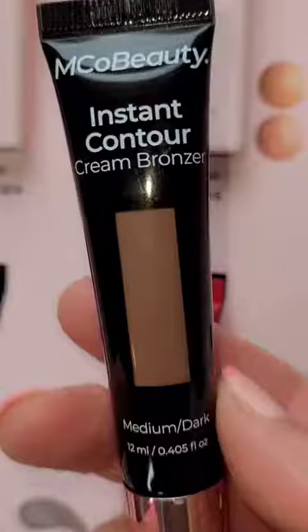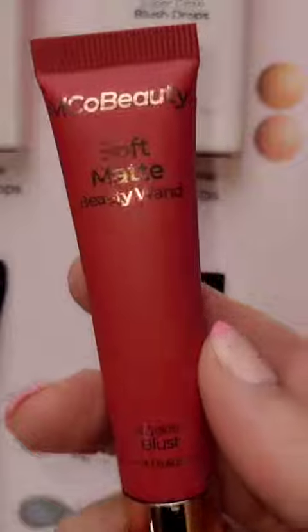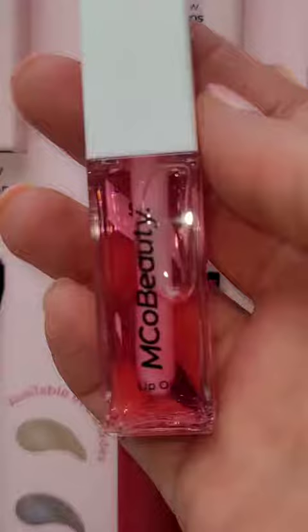Look at that glow. The Instant Contour Cream Bronzer is perfect for adding definition to your look. The Soft Matte Beauty Wand is so vibrant and gorgeous. Look at that. Glow and Treat 2-in-1 Lip Treatment is going to be your new BFF for your lips, along with the lip oil hydrating treatment.